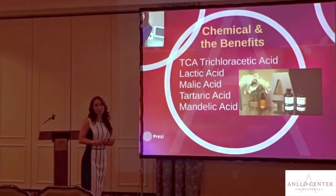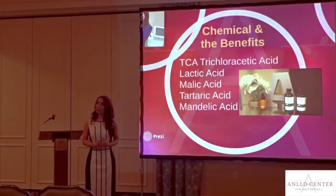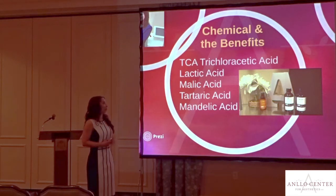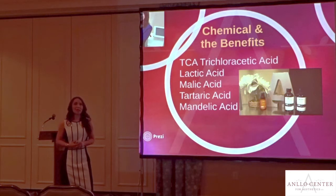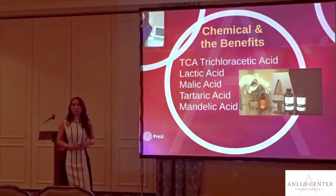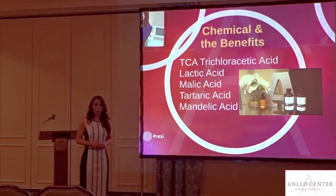Okay, the word chemical, sometimes I hear people say, oh, I'm afraid of the chemical. Well, chemicals are air, water, it's very natural, some of them. Trichloroacetic acid, which is TCA, is a tightening acid that is a chemical compound, helps prevent skin cancer, helps tighten your skin. All right. Lactic acid is made from sour milk.